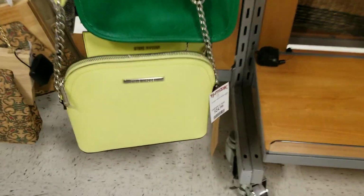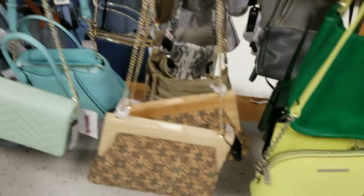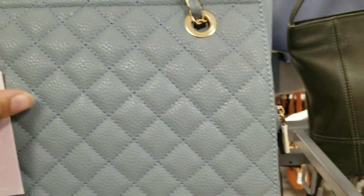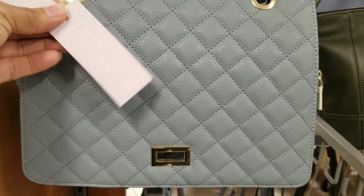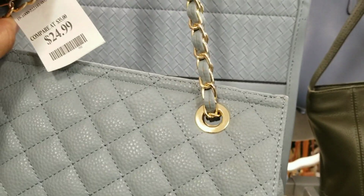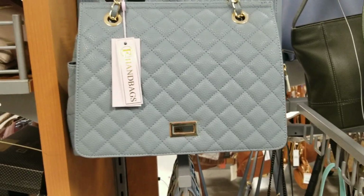Look at these green bags. There's a Steve Madden bag, I love that line, green color. And I thought this bag was pretty cool too. If you look at it, it is a vegan handbag, so it is earth friendly. And it was only $24.99. And if you know bags and things like that, vegan bags cost a lot more. So that is a steal.